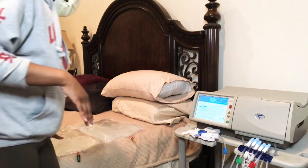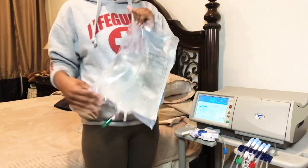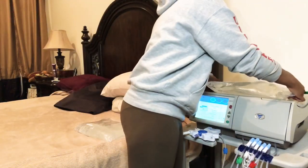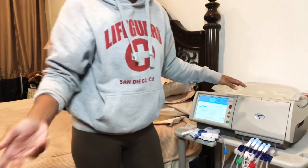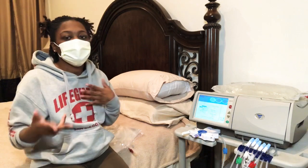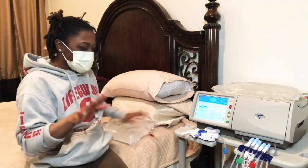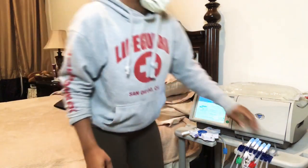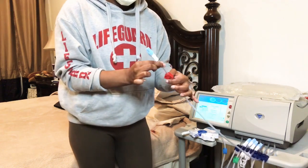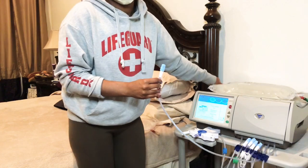Okay, that part's done. So my green, which is a stronger one, is gonna go on top on the heater tray because that's just the majority of my treatment. If I use 2 yellows, it won't really pull enough, but that's a little bit harder to explain. This red one here with the red clamp is the one that's going to connect to the bag on top, on the heater, the heating tray.